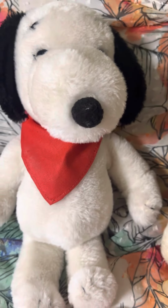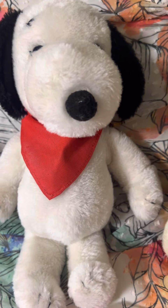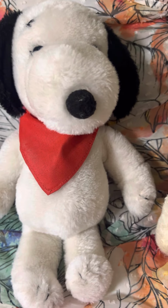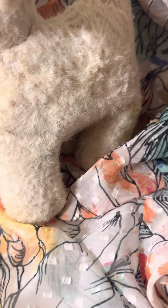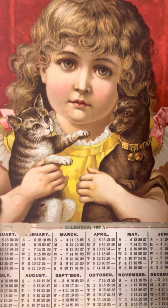I love Snoopy. Snoopy was a very fond cartoon image of mine in the day. He was one of my favorite cartoon dogs. So anyway, that's just a couple of things that I really like to collect. Some of these things don't have any value because they are so dilapidated with age.